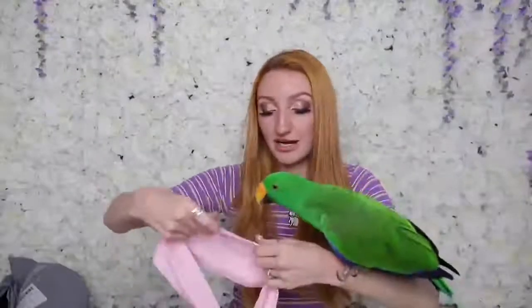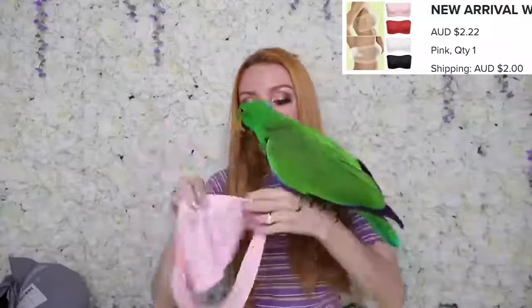We have a strapless bra. $2 with $2 shipping. It doesn't have any little cups built in. I was really hoping there'd be some cups built in there, but there's not. So it's literally just a little teeny tiny pink band. Sometimes you can get these and they have a little slot and you can actually put your own cups in there. I can't put any cups in this. Don't know how much wear I'll get out of this.